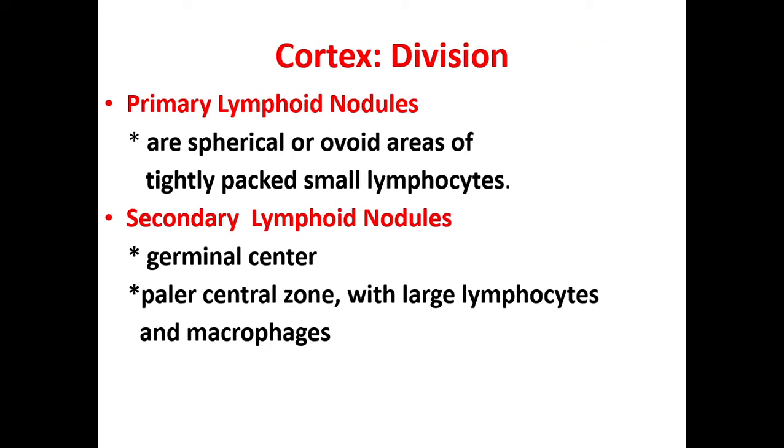The cortex is divided into primary lymphoid nodules and secondary lymphoid nodules. So the primary lymphoid nodules are spherical or ovoid areas of tightly packed small lymphocytes. So this composes the darker area of the cortex. Then we have the secondary lymph nodule, which is a lighter area we call the germinal center. This is a paler central zone with large lymphocytes and macrophages. So in the primary lymphoid nodule, we have small lymphocytes, and in the germinal center, we have large lymphocytes.